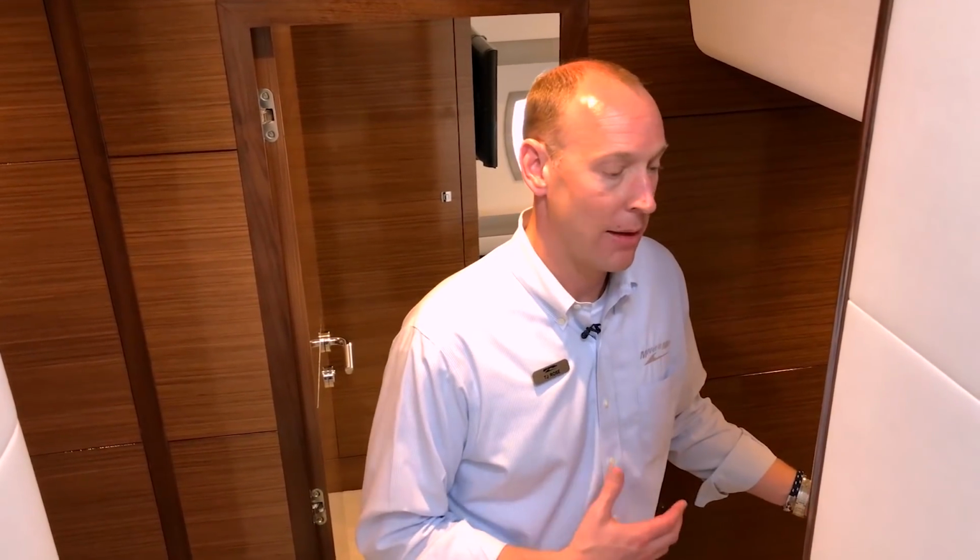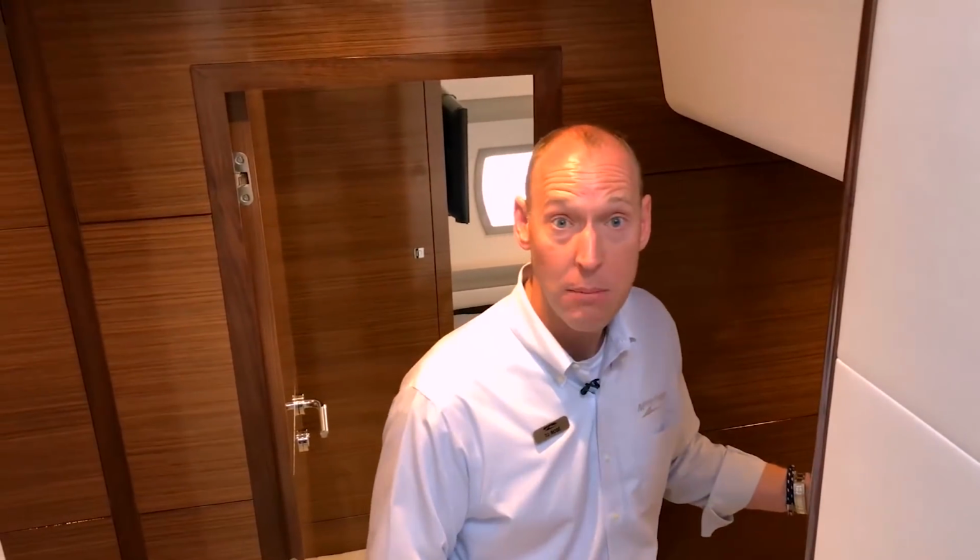So typically masters in this size boat are aft. That is the quiet spot of the boat. And it does run full beam. It's got some great windows. We'll take a look back here.